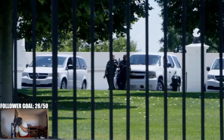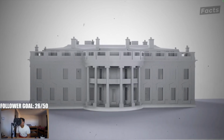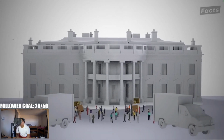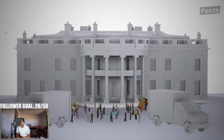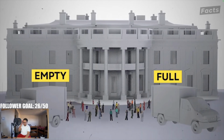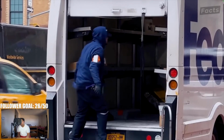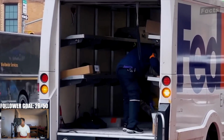But to get around the security concerns so these items don't go missing, the entire staff comprises the army of movers needed to pack up, haul down, and load the trucks on the south lawn of the White House. These trucks, with one being empty and one being full of the new first family's belongings, are among the few outside vendors allowed during this process.